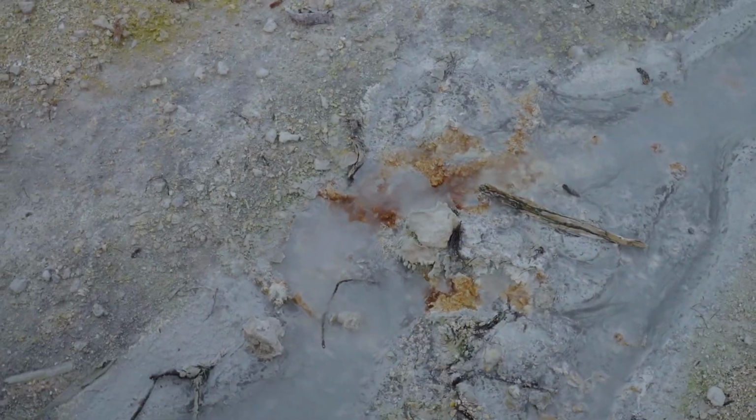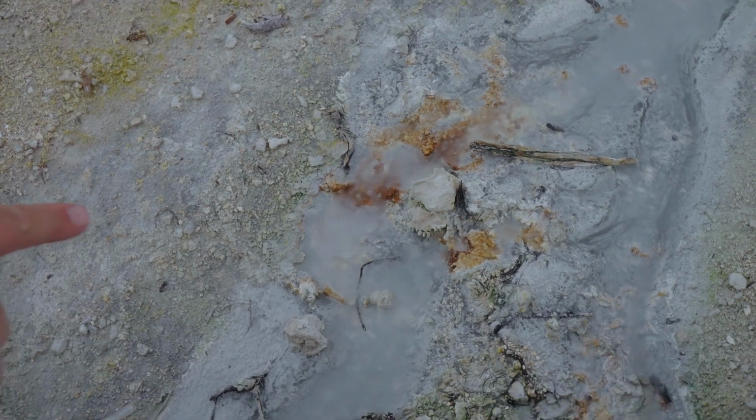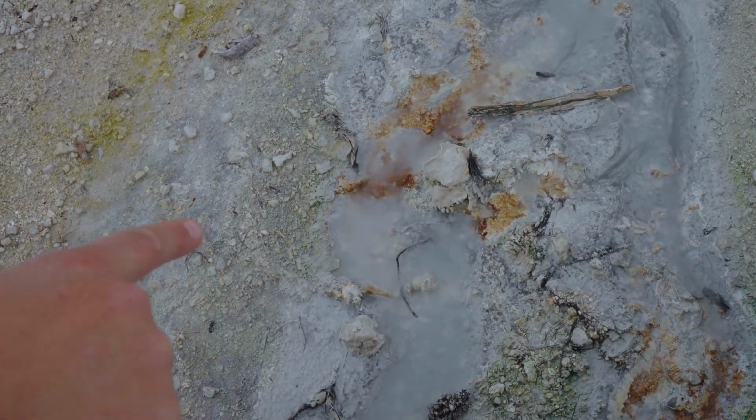Dude, that white rock right there with the little things on it looks like a skull. Yeah, I see it too.